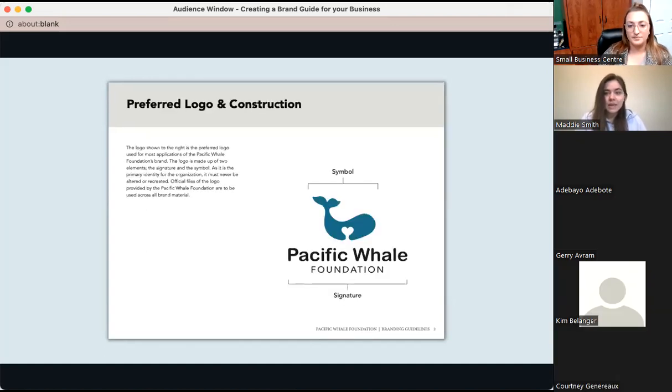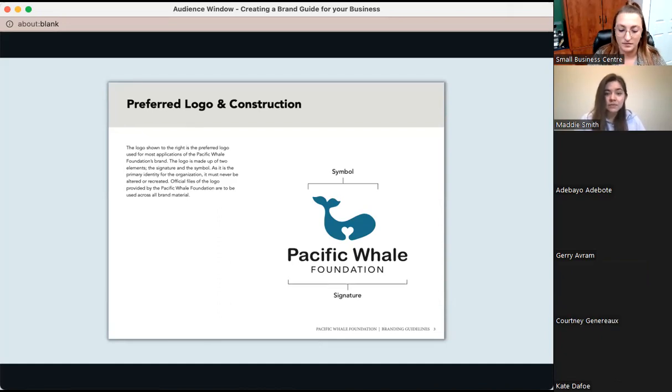Okay, so the main or preferred logo is crucial to identify here because this is the logo that you'll be using whenever possible on all your branding. The construction piece here to the right is helpful for designers or anyone working with your logo, just to have breaking down the different elements of your logo, which here is the signature and the symbol.